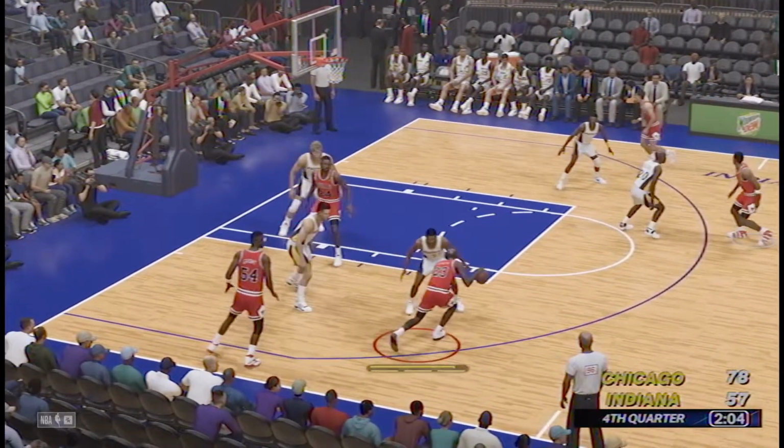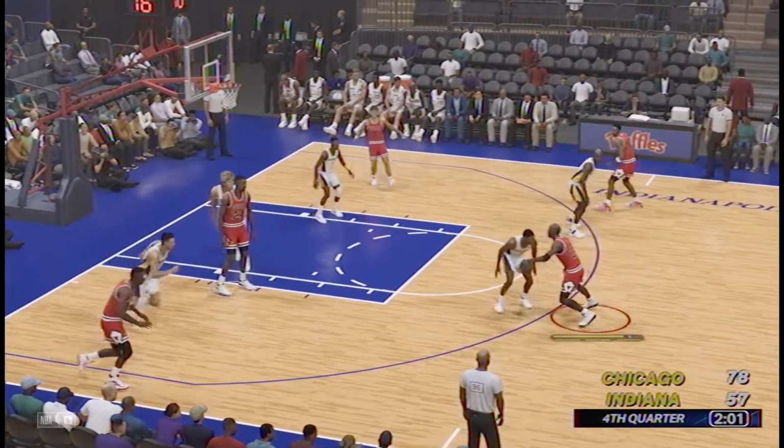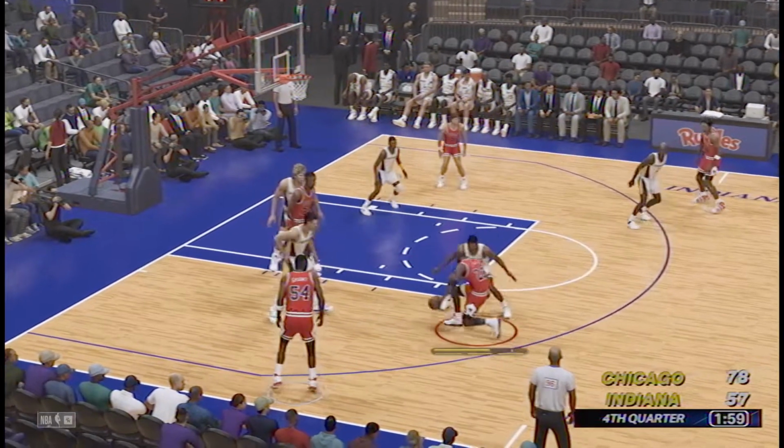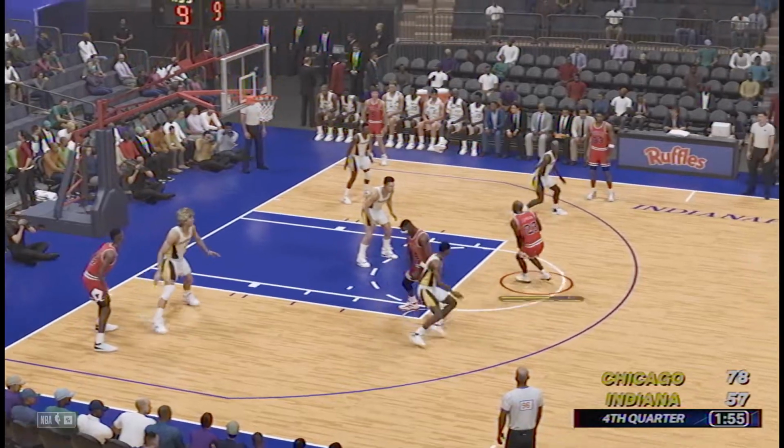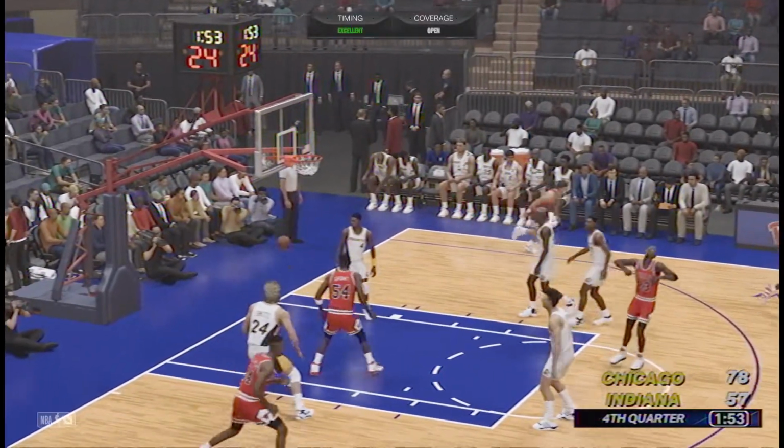Here's Jordan. The Pacers making the shot. 2 minutes remaining in the game. 1:58 left in the fourth quarter. Shot, high post, again Chicago.